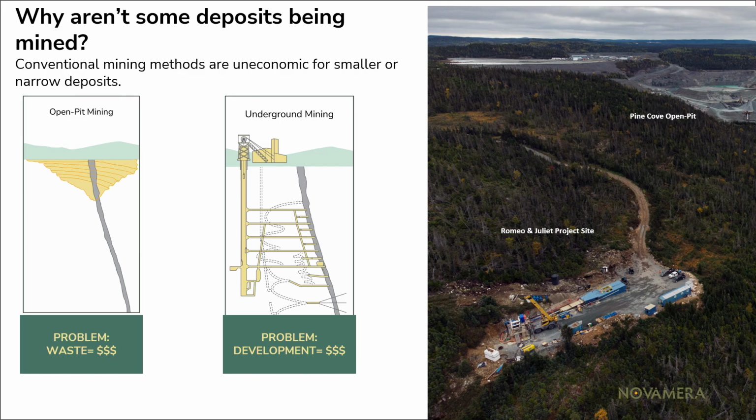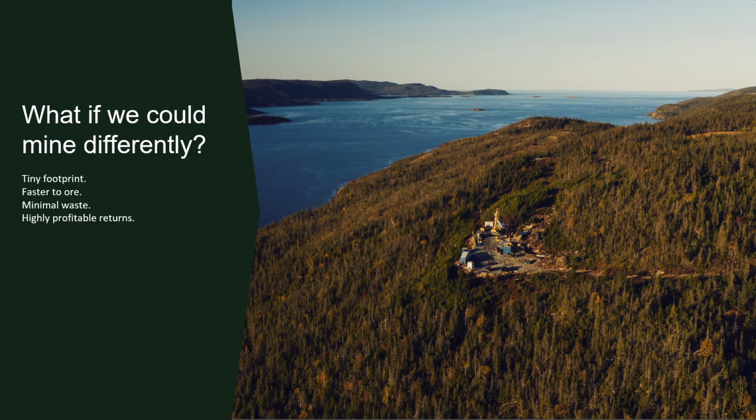Right to the actually northwest of that was a discovery that was made at the same time that never went into production, and it really comes down to geometry. The grade was about 4 times higher, but the geometry prohibited from going into production. So we always ask ourselves, what if we can mine differently and develop a technique that would leave a very tiny footprint? It would enable faster to ore, and we'd have minimum waste to deal with, and we could generate some highly profitable returns.